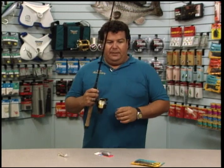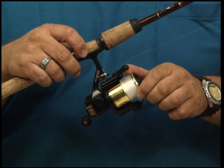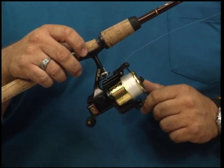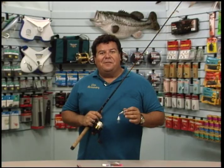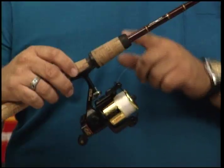Now, the outfit that I'm using for this is a light action Legacy Fenwick spinning rod, and then we have a Daiwa 1300 reel. If you're more comfortable using a baitcaster type outfit, it works fine. But the fish today were a distance from us, so I was going with a spinning outfit like this. And this is a lure again that you should use.